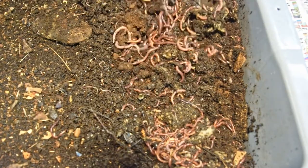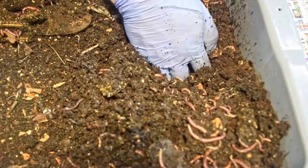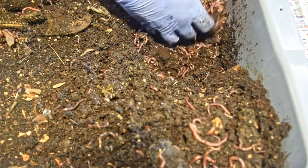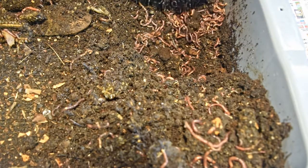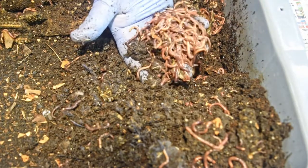Wow. I guess I'll just push things off to either side and just create a hole here in the middle. Wow. Look at this. Unbelievable. Just a complete glob of nothing but worms. Awesome.